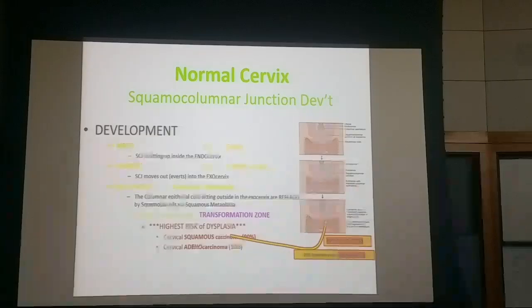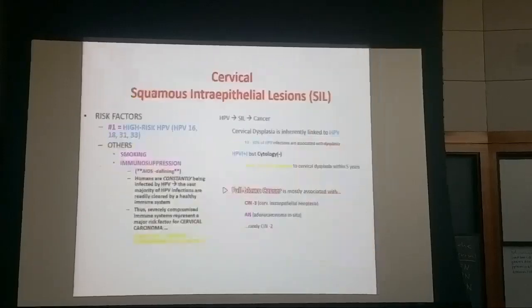And then the ectocervix is squamous, and then you have the transformation zone in the middle, and that is where you're going to get most of your cancer. Okay, so the cervical squamous intraepithelial lesions, the risk factors: obviously the biggest risk factor is HPV. The other really big one that you have to know is smoking. There are basically 2 cancers where smoking is a big risk factor where it doesn't make intuitive sense, and those are pancreatic and cervical.